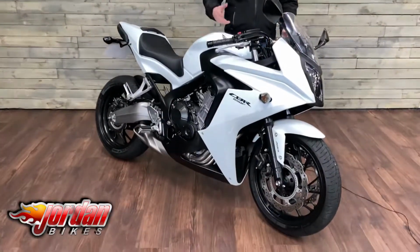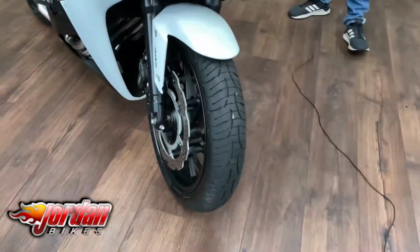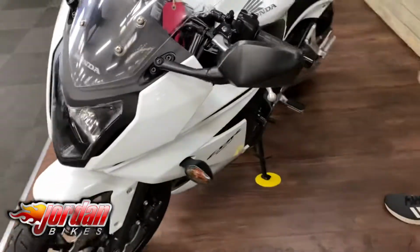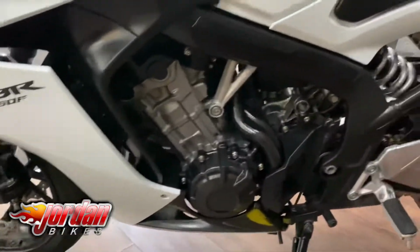Really awesome bike, looks sporty as anything, but they're actually really comfortable bikes, slightly high bars and slightly lower pegs for that more comfortable seating position. This one's a 2016 bike, but it's on a 66 plate and it's done 6,259 miles from new.